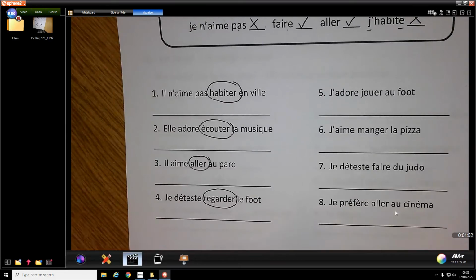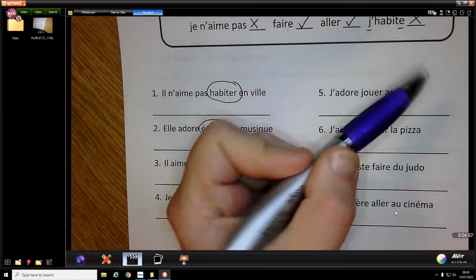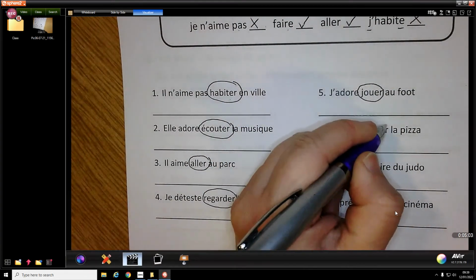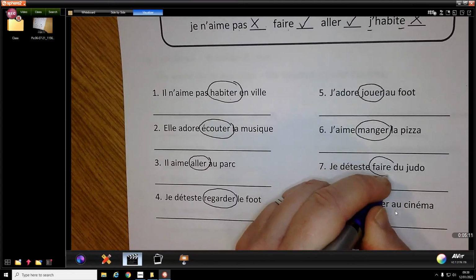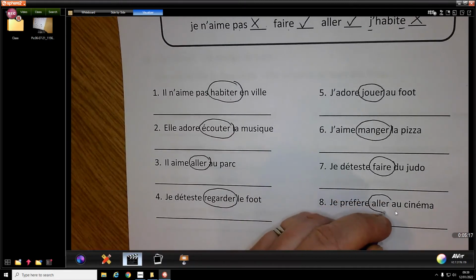J'adore jouer au foot. I love to play football. Jouer is our infinitive. J'aime manger la pizza. Here, manger is our infinitive. Je déteste faire du judo. Faire is our infinitive. Je préfère aller au cinéma. Aller is our infinitive.